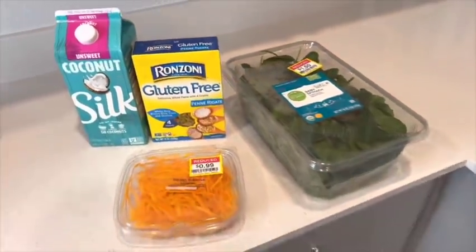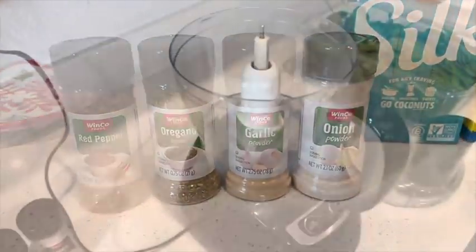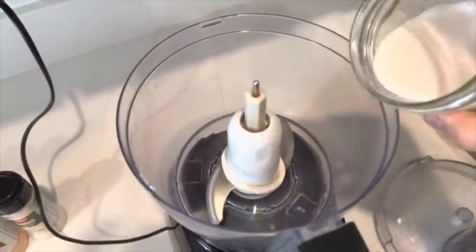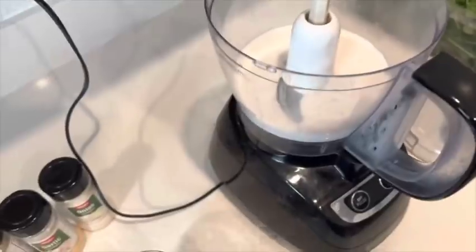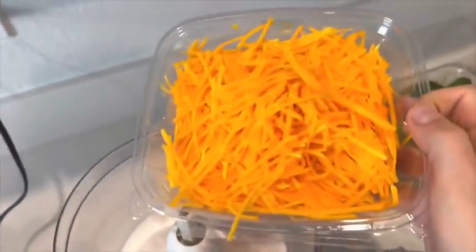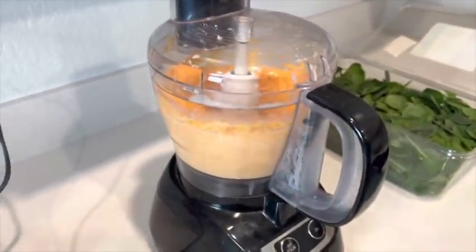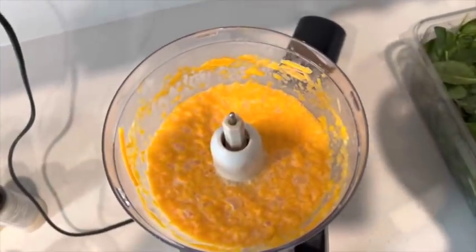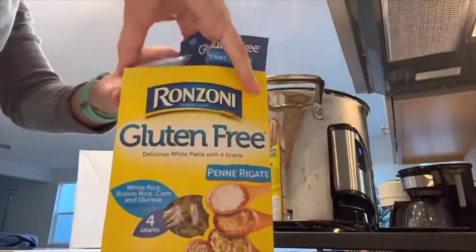Anyways, I'm going to make a macaroni and cheese. Here are the seasonings I pull out of my cupboard: onion, garlic, oregano, and a little red pepper to spice it up. So while the water was boiling, I went and added 8 ounces of the coconut milk along with that butternut squash. If you have a frozen or cooked butternut squash on hand, you can use that, or you can even use a sweet potato if you want to. I blended that up really quickly in my food processor.